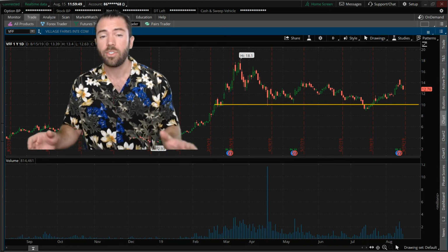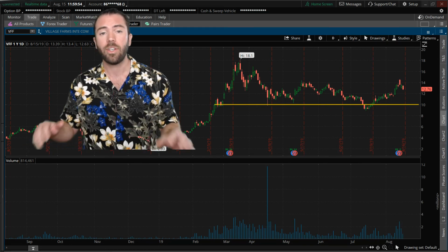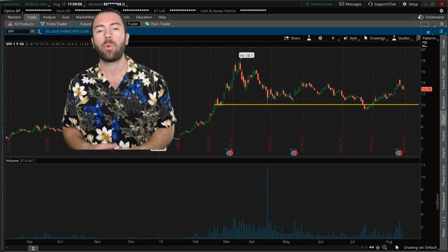And you can use this $10 rule not only in cannabis stocks, which it works fantastically, but you can apply it to other stocks that you like trading for that breakout, for that move higher.